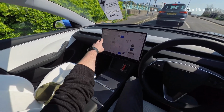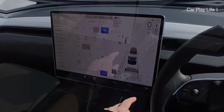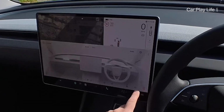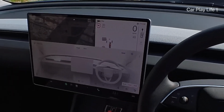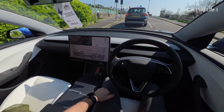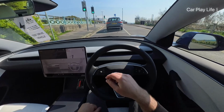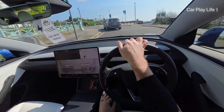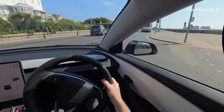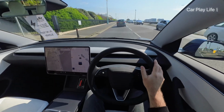We've got autopilot, charging, and things like that. Here we go, climate. We've got seats, cool. Let's see, I can feel something going on. Oh yeah, that is cooling. It's cooling the top end of my buttocks. That's going to be really nice in the summer.